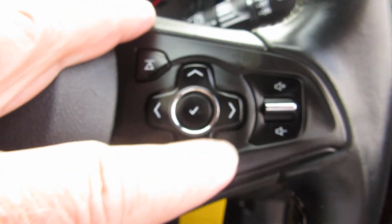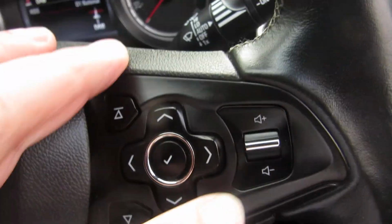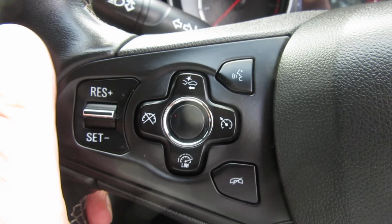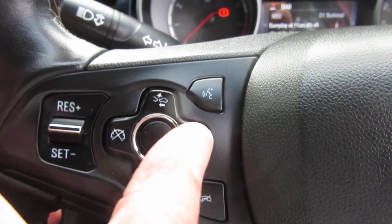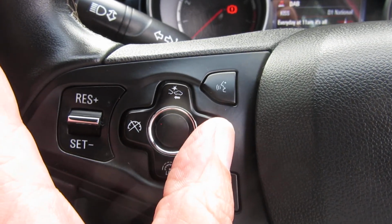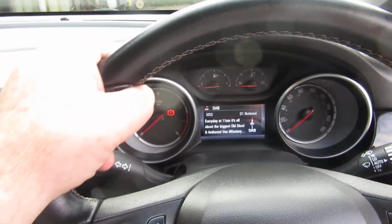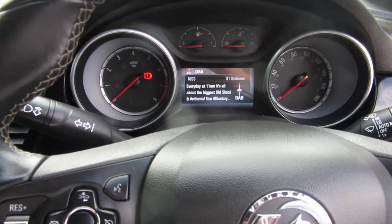As you see on your display, it comes up with your radio station. You've got all your media controls here and your volume control all on this side. And on the other side to answer the telephone and to hang up. We've also got your cruise control here and your speed limiter all on this side of the steering wheel. Sports steering wheel, as you can see.